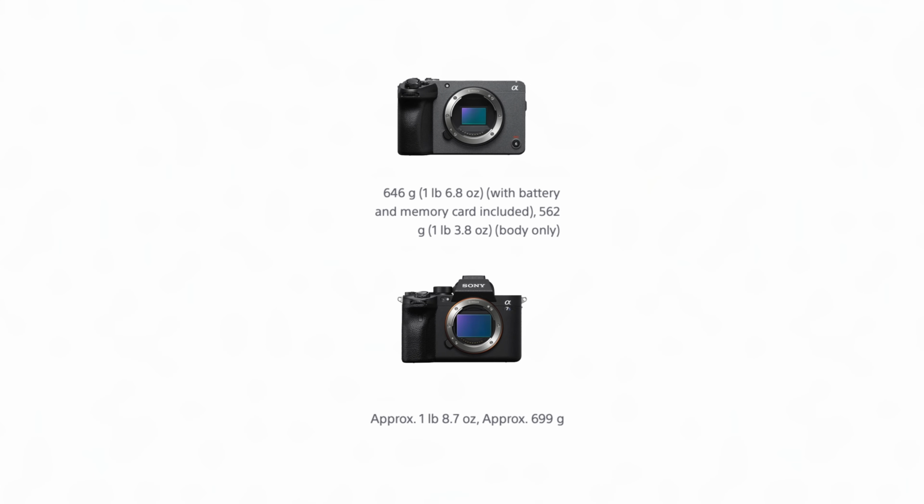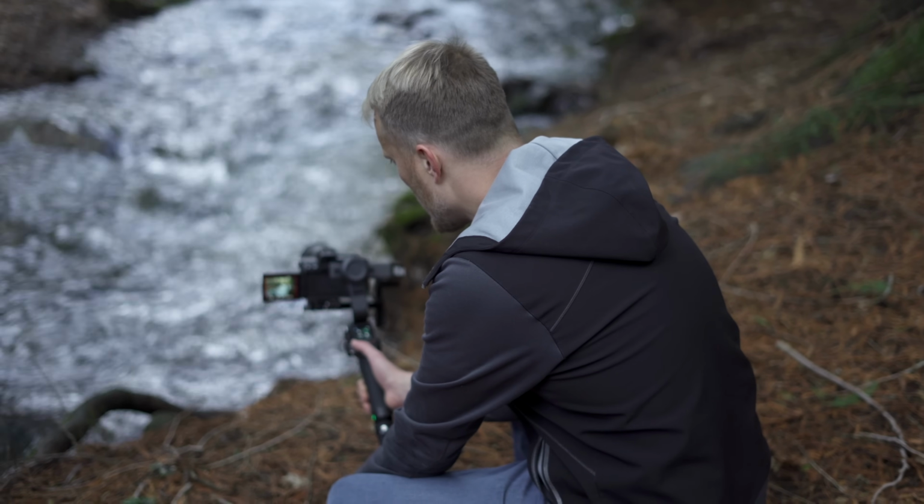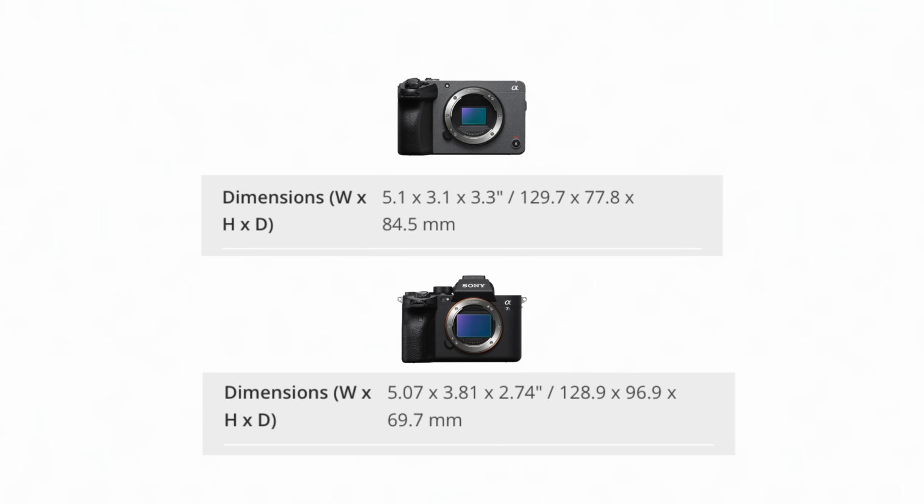Speaking about body, let's talk about the weight of both of these cameras. When you include the battery and the memory card, the FX30 comes in at 646 grams and the A7S III comes in at 699. There's not much of a weight difference here, but once you put a cage and a G Master lens and maybe a monitor on the A7S III, it starts to get pretty heavy. So every gram that you can save is less strenuous on your back. Now let's talk about the sizes. The FX30 is a little bit wider, a bit shorter, but more deep.